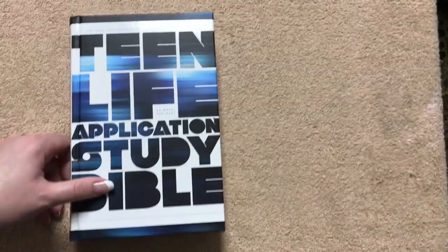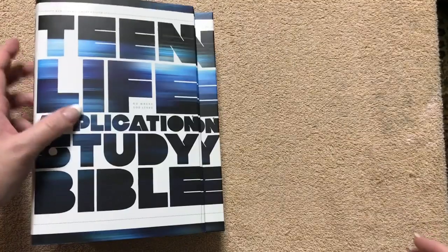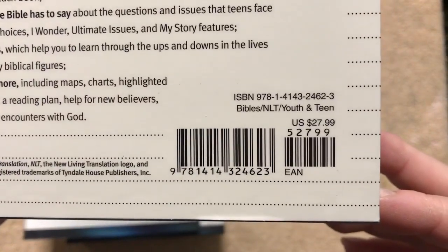Again, this is the Teen Life Application Study Bible. This one is done by Tyndale. It does have a nice dust jacket. They also have different cover options. This one comes in the sleeve. There again is the ISBN number.